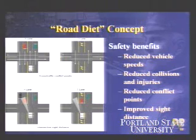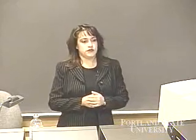A paper done by FHWA showed some reduction. Other research from Iowa shows even more reduction. And the case studies that we looked at showed significant reductions, and I'll get into that later in the presentation. This is because there are reduced conflict points, as you can see from the diagram above. Also, there's improved sight distance as well, and also significant safety benefits for pedestrians and bicyclists.